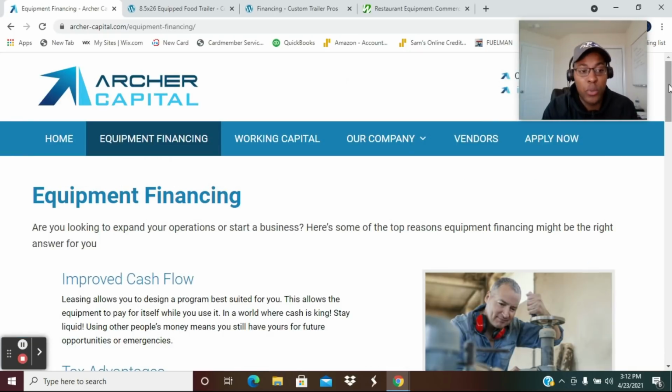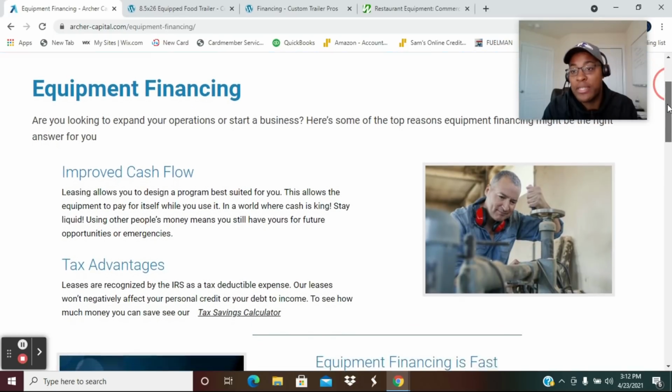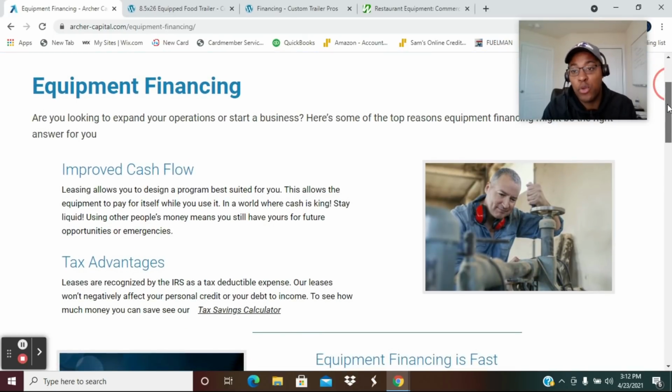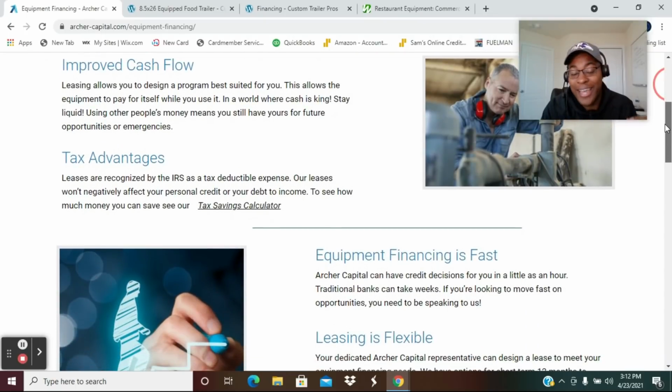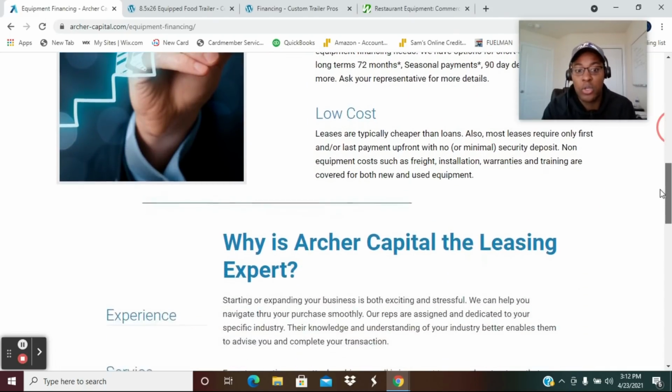Now, some of the benefits when it comes to equipment financing is, of course, improved cash flow. If you don't have to tie up money, then you can have cash flow for other business operations. There's tax advantages. So leases are recognized by the IRS as a tax deductible expense. Our leases won't negatively affect your personal credit or your debt to income. So that's something you can consider. Equipment financing is fast, it's flexible, and it's also low cost.